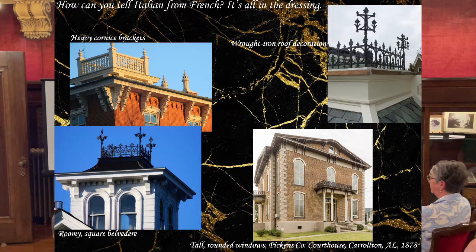And on top of almost every Italianate, you have a roomy square belvedere. I want to talk a little bit about the difference between a belvedere and a cupola, because there is a difference. A belvedere is always square, is large enough to serve as a small room, and was intended for extended use for hours at a time, a place where you could put furniture and still have a lofty view. A cupola, on the other hand, is quite small, usually octagonal, not meant for extended use. It's merely an overlook. You're not going to have a party up there or anything, because you're not going to get more than two people in a good-sized cupola at any given time.